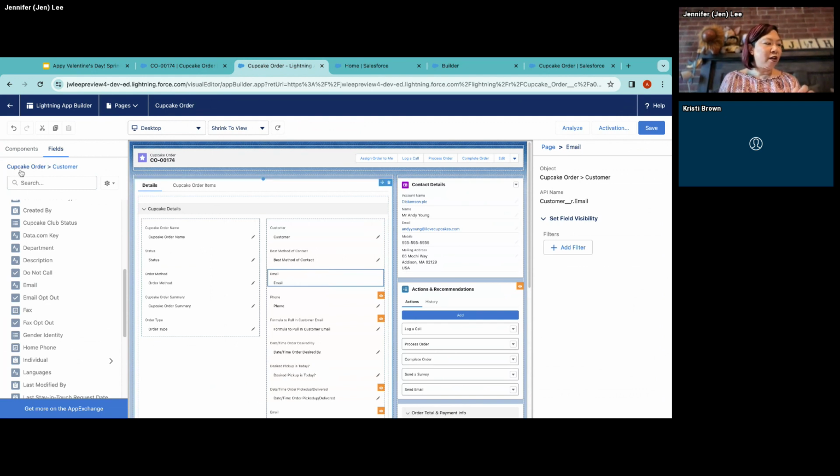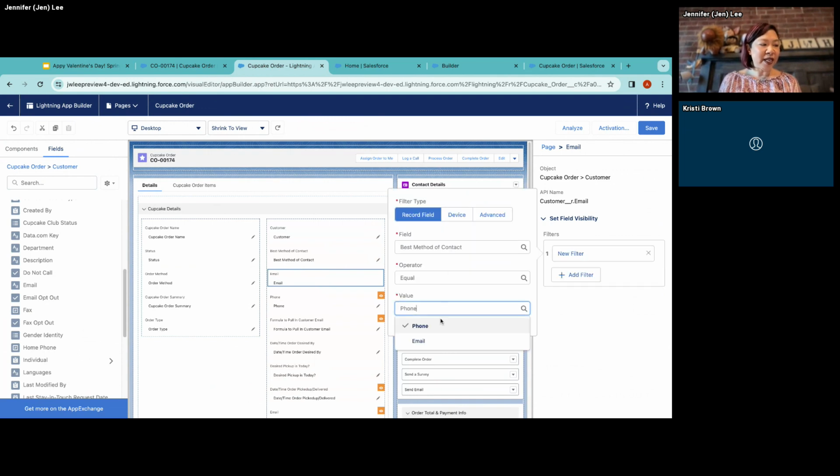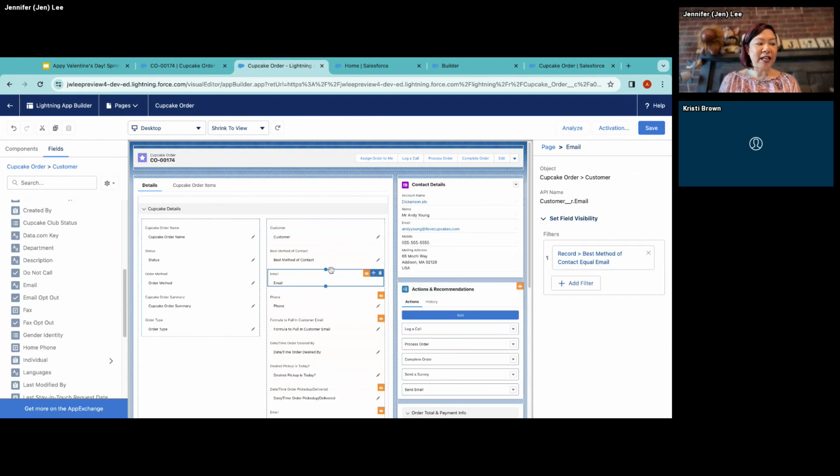And over here, you'll see the breadcrumb path, right? So it went from cupcake order, the related object is customer, and then over to the right, you see that related object as well as the API name. And then because it's in Lightning App Builder, you could use component visibility on that field as well, just like you do everywhere else in Lightning App Builder. So that is pretty cool.